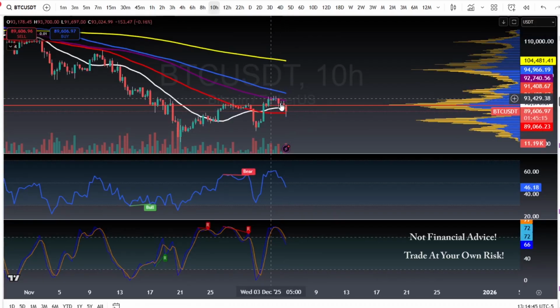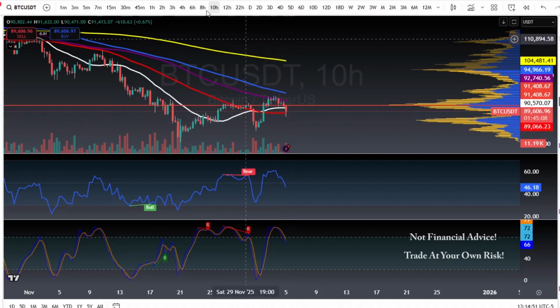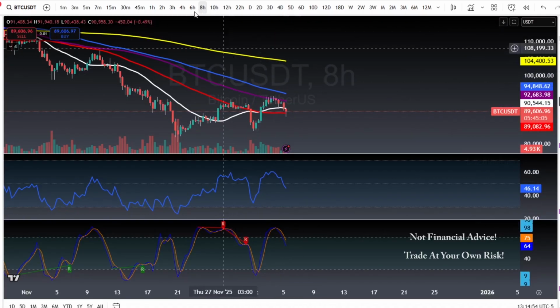Here, the 10-hour, we got rejected off this 80 moving average. You see this rounded top. We're testing this 50 moving average. You lose that, we're probably going to go lower as well. 8-hour chart still has room to come down.